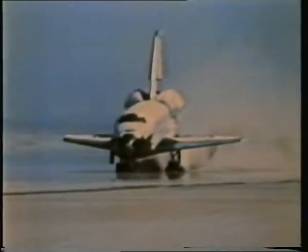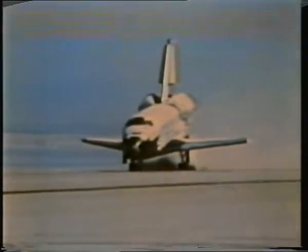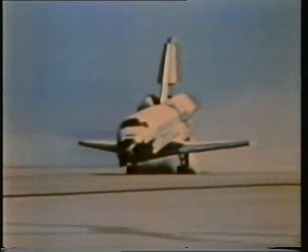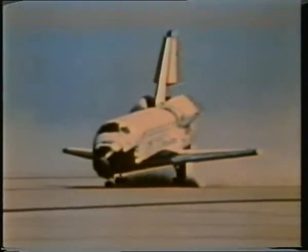From the start of the shuttle program, the key point was that the spacecraft would land after its flight and, with a new cargo and crew, would return to space on another mission. Early flights proved the soundness of both the theory and the system, and the shuttle was ready for work.